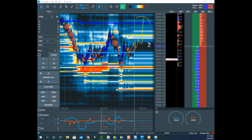I'm not bullish right here. I'm not either way right now. I want to see what happens at this huge spot gamma level. It's 3,900, a very big level. It's also a big level on the charts. I'm going to show you.